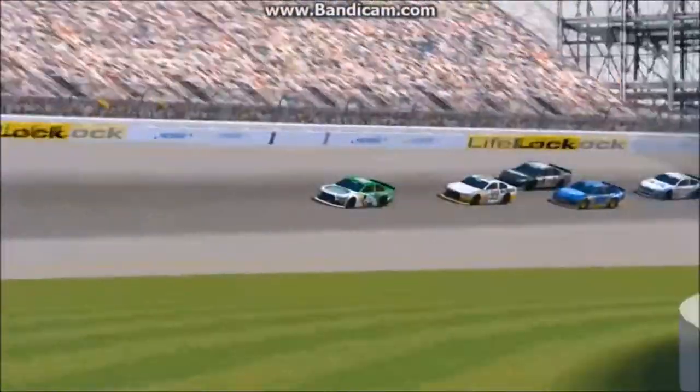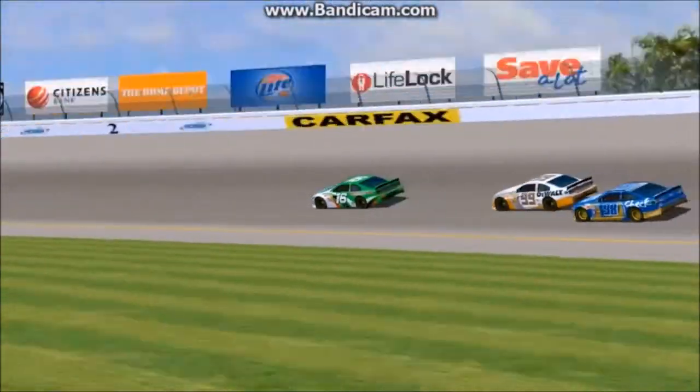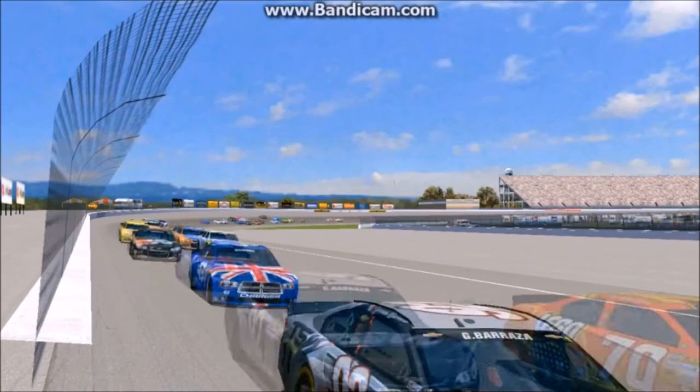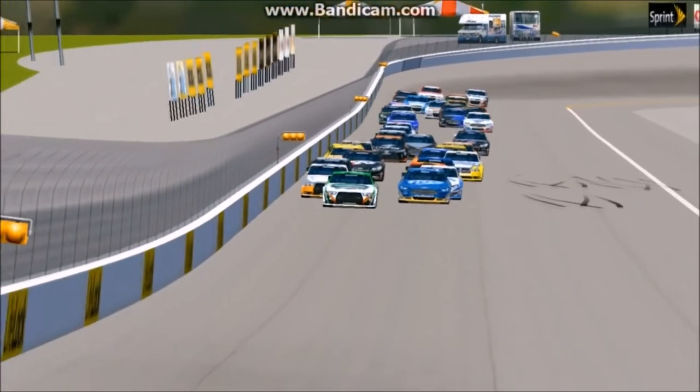A fresh new start for the 16 car, who can try to make his way up to the points. He was actually inside the top 14 at one point, now way outside 35th, so the 16 is looking for some help in trying to gain points and get back up in the contention to make the chase in his rookie run.